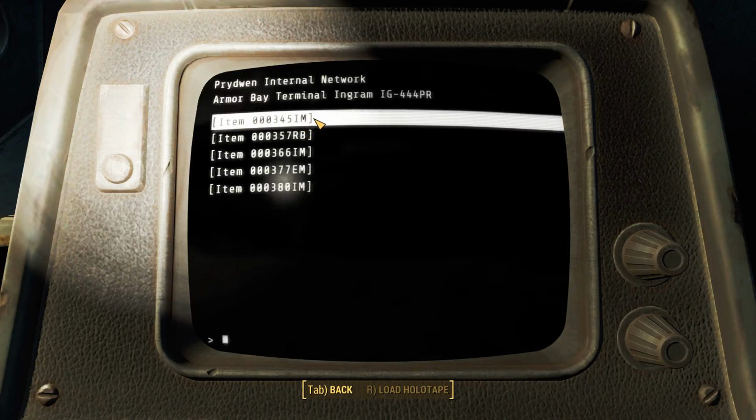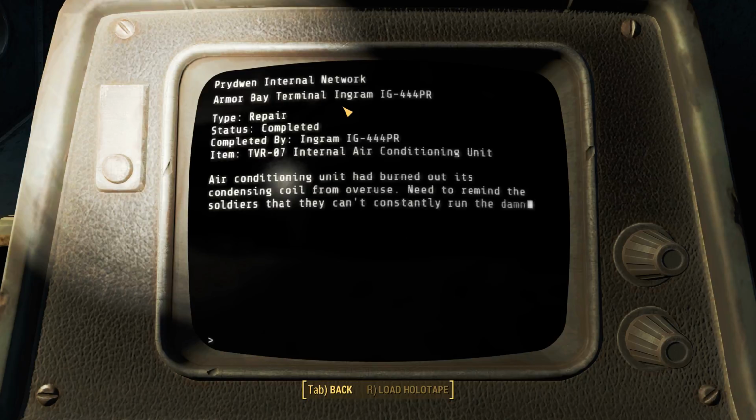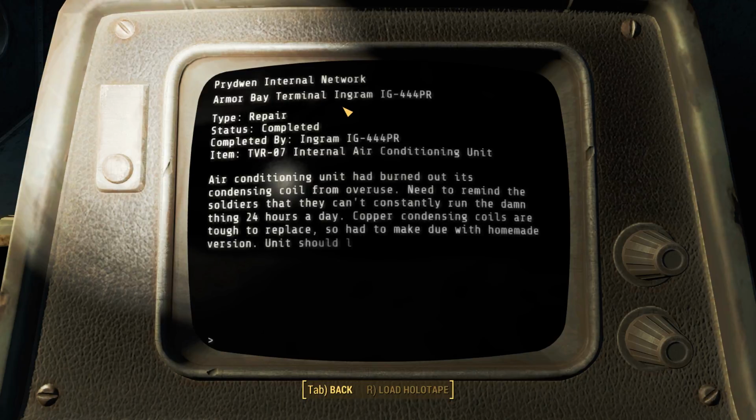Work orders. Item number 00345 IM. That's not a number. Type repair. Status completed. Completed by Ingram. Item TVR07, internal air conditioning unit. Air conditioning unit had burned out its condensing coil from overuse. Need to remind the soldiers they can't constantly run the damn thing 24 hours a day. Copper condensing coils are tough to replace, so I had to make do with the homemade version. Unit should last a while longer with moderate use.